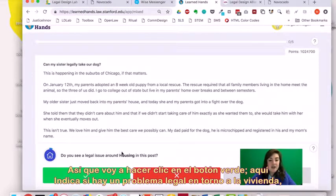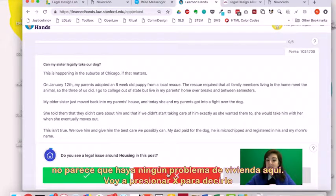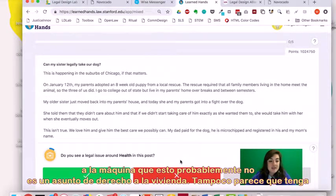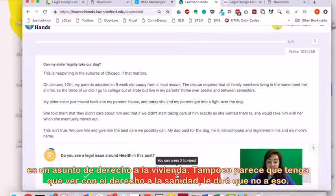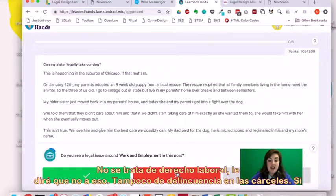Is there a legal issue around housing? It doesn't seem that there's any housing issue in here. I'm going to press X to tell the machine that this is probably not a housing law issue. It doesn't seem to be involving health law, so I'll say no to that. It's not about work and employment, so I'll say no to that.